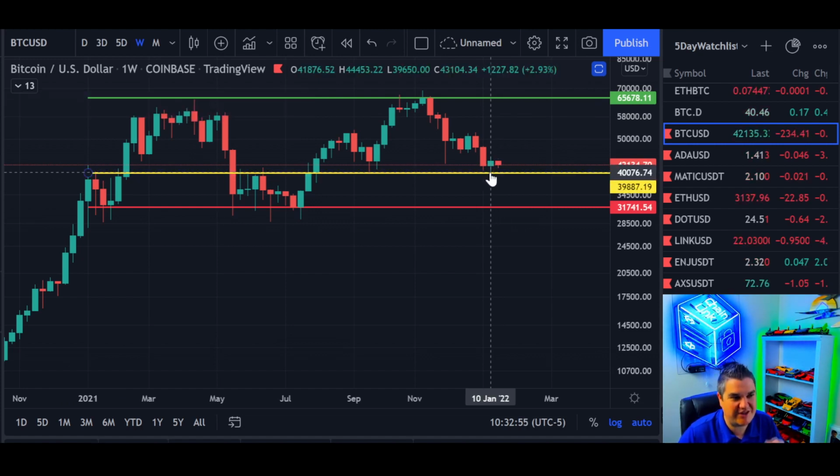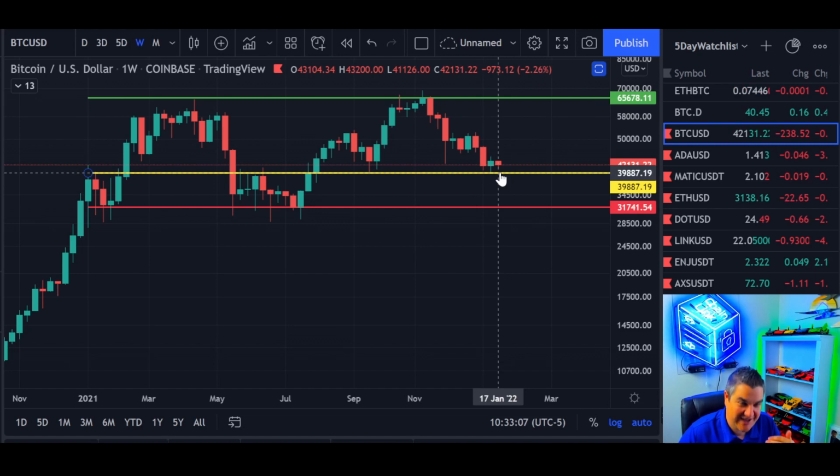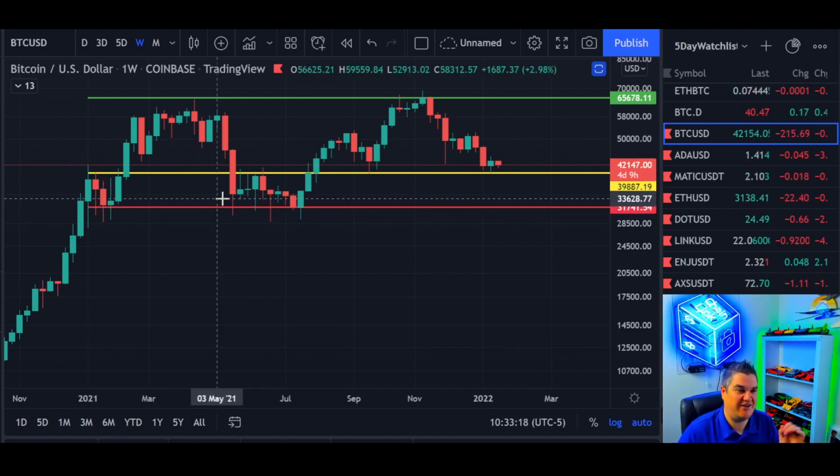So until we close under this, we're still okay, right? We could still be between green and yellow. This is still our okay zone. If we close a weekly candle under 40K, the odds would certainly increase in a pretty big way that we go back down and touch these levels. And what are the odds that this holds? Well, I would say very good. In my opinion, this is the lowest we would possibly go.